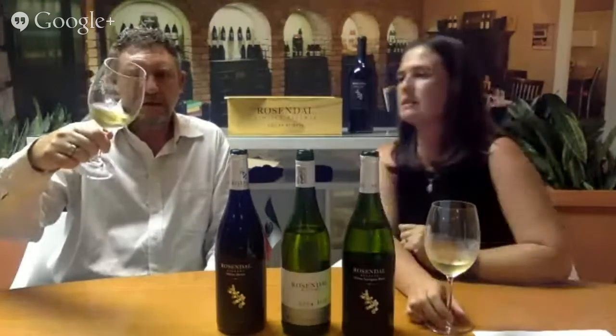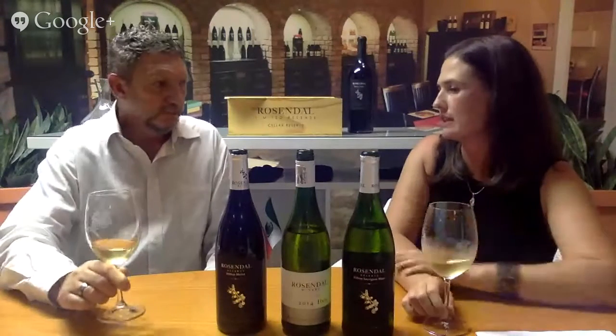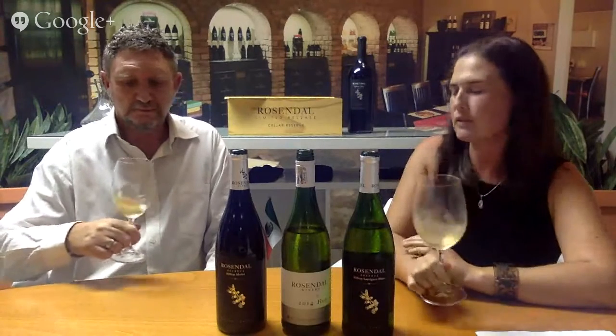So, okay, let's start with the color. The color is a little bit darker than the Sauvignon Blanc. It's got like a golden hue almost. And the reason for this is the Roussanne in the blend. So there's no wood on this? No wood. Roussanne, when it ripens, gets almost a rusty kind of color on the skins, and that translates into the wine later.